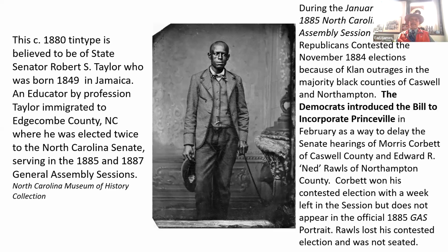And so in many of those counties and counties like them, which were on the coast and throughout Eastern North Carolina, the Klan literally burned some of the ballot boxes. And in two of those counties, Caswell and Northampton counties, the Black Republican legislators contested the elections. Well, in Caswell County, there was a representative who was elected named Morris or Maurice, sometimes pronounced Corbett. And if you'll recall, during Reconstruction, Caswell County and Alamance County were particularly centers of Ku Klux Klan activity.